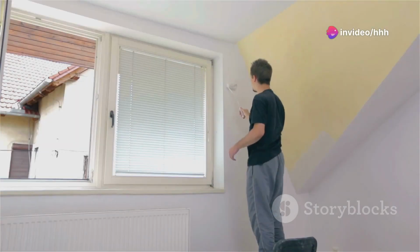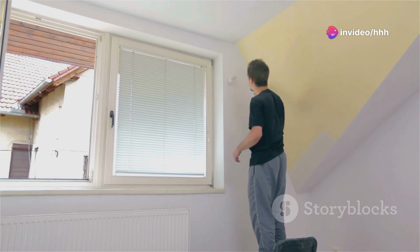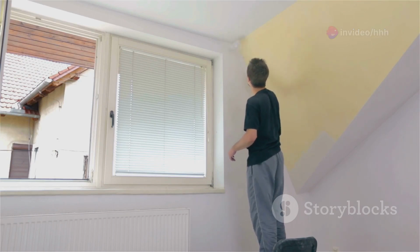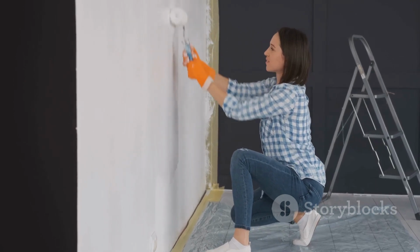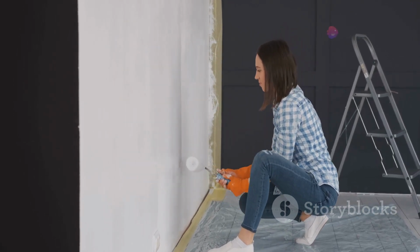Walls are the canvas of our homes. They hold our memories, our laughter, and our stories. A fresh coat of paint can transform a room, breathing new life and personality into a space.